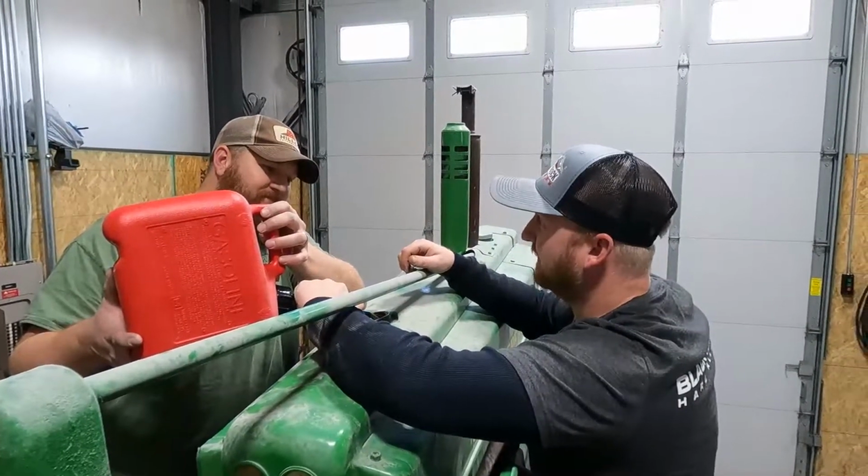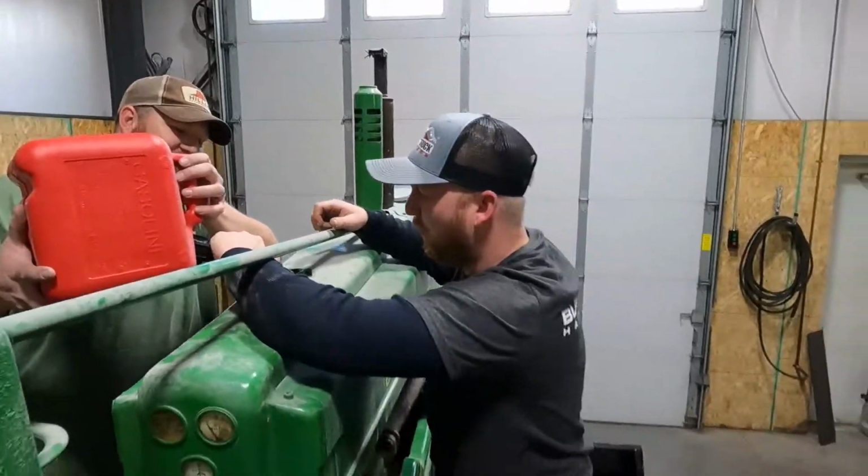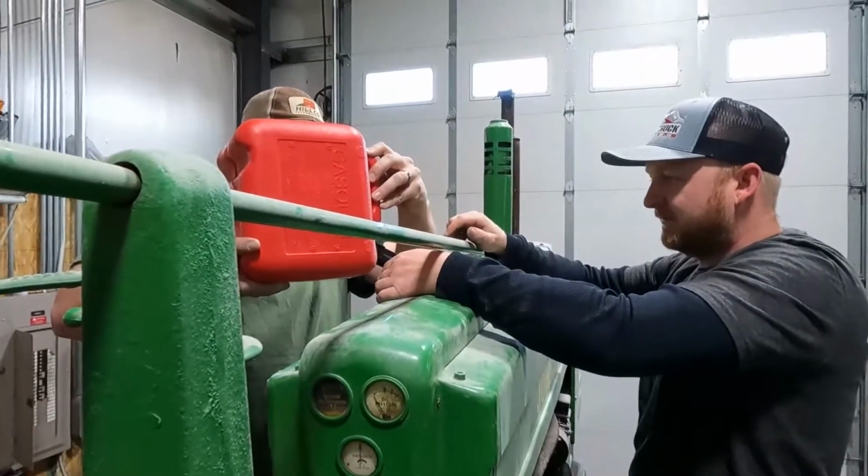If it runs, we're driving it. Some sketchy tires to drive on. No, those are perfect. No, they're fine. I can almost fit my finger in some of these gaps. Can you push on that? Yeah, they're not aged at all. Just prop it up on here.